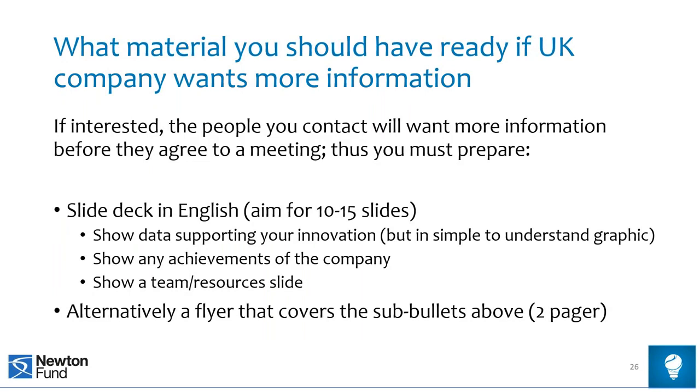So what material should you have ready if the UK company wants more information? It's simple, you need to have a slide deck, or alternatively, you need to have a flyer that covers what you normally would put in a slide deck. It's more difficult to make a flyer with all of the information, because a flyer usually should be about 2 pages, and I think it's very difficult to get all the information into that.